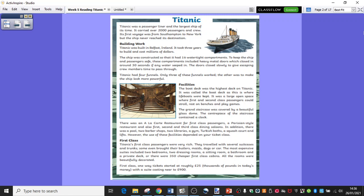Facilities. The boat deck was the highest deck on Titanic. It was called the boat deck as this is where lifeboats were kept. It was a large open space where first and second class passengers could stroll, rest on benches and play games. The grand staircase was covered by a beautiful glass dome. The centrepiece of the staircase contained a clock.